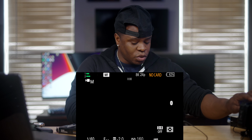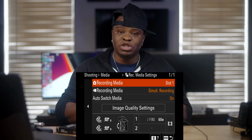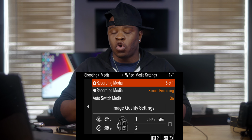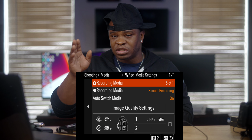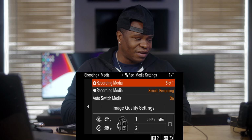All right, the first thing we're going to do is make sure that my things are set up. Now, there's two ways you can do this. I already have 8K footage that I already recorded. I'm going to show you that footage to show you that it has all the proper parameters and specifications on that actual video. Right now, I just want to show you that these cards are capable of recording in the A7R5.